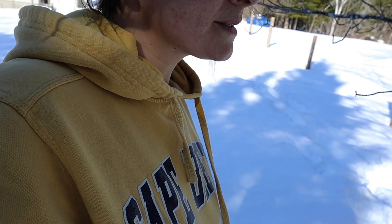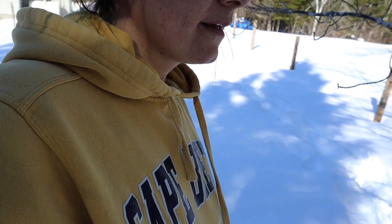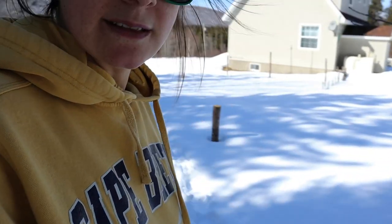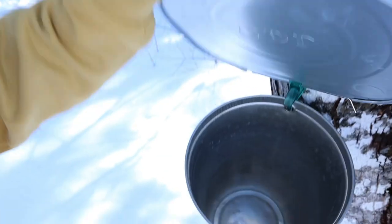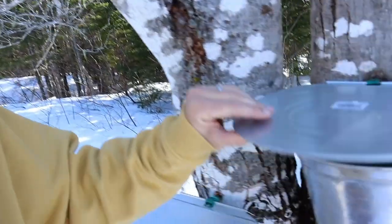I guess some of them are a little bit smaller than the other ones. I think the bigger ones are making sap, if I had to guess. So if my theory that the larger diameter tree has more sap is right, these ones will have sap in them. I was wrong. I don't know. Two of the trees are consistently getting sap, and I'm gonna check the one down here and see how that is.